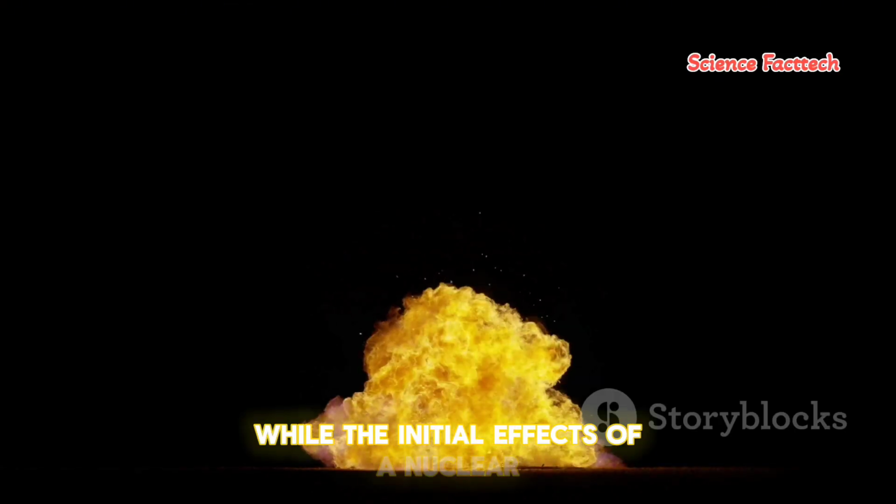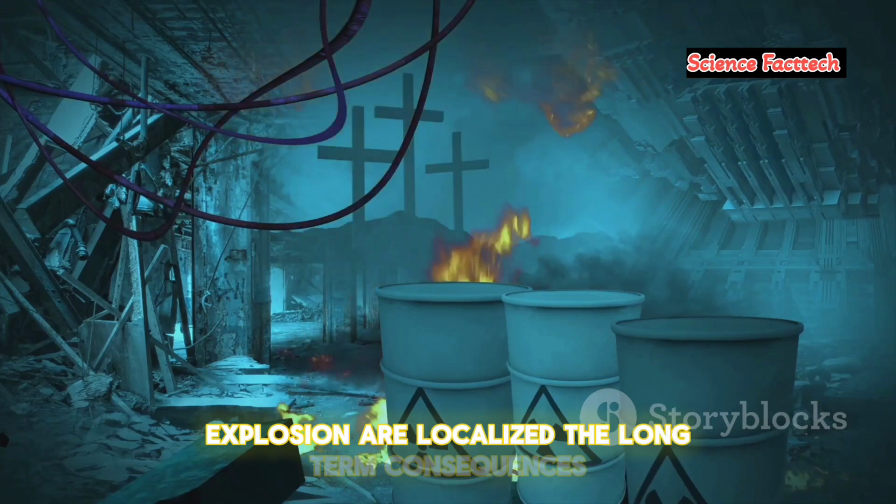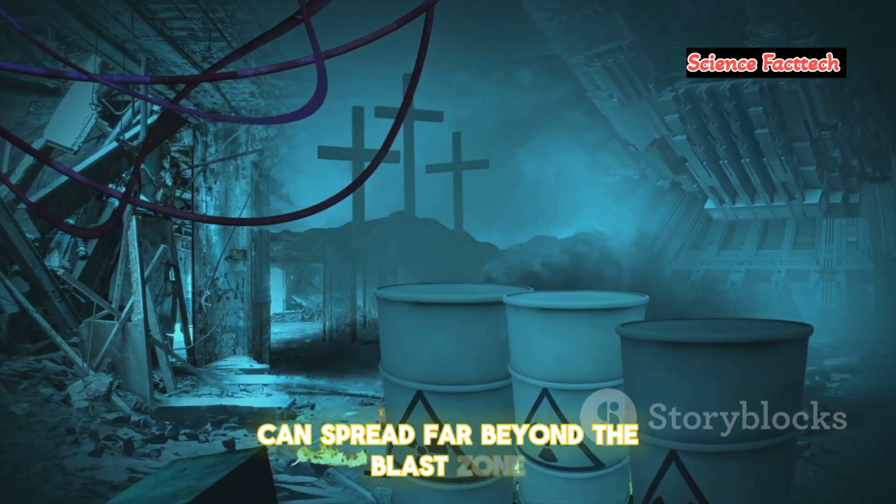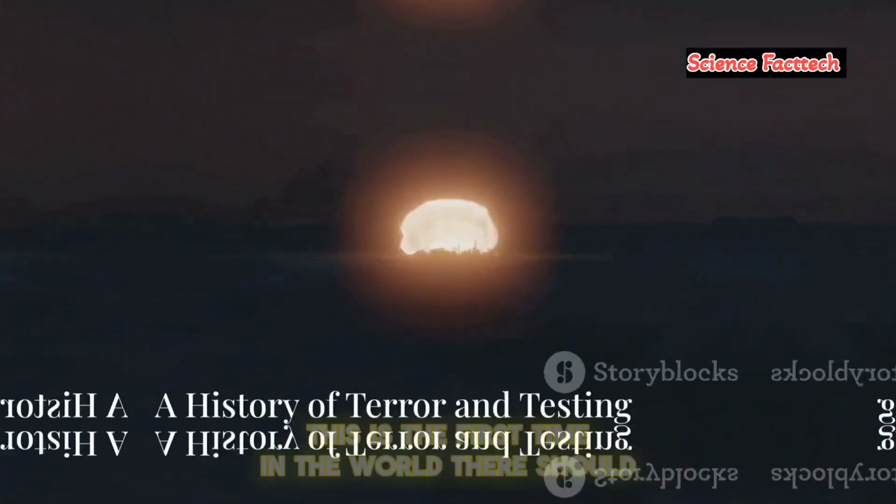While the initial effects of a nuclear explosion are localized, the long-term consequences, such as radioactive fallout, can spread far beyond the blast zone, carried by wind and weather patterns.